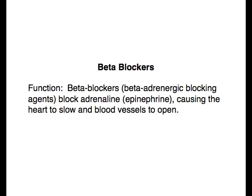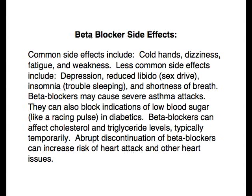Four, beta blockers. Beta blockers block adrenaline, also called epinephrine, causing the heart to slow and blood vessels to open. Common side effects include cold hands, dizziness, fatigue, and weakness. Less common side effects include depression, reduced libido or sex drive, insomnia, trouble sleeping, and shortness of breath. Beta blockers may cause severe asthma attacks. They can also block indications of low blood sugar, like a racing pulse, in diabetics.